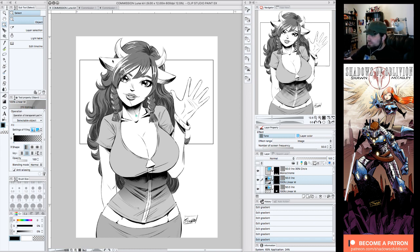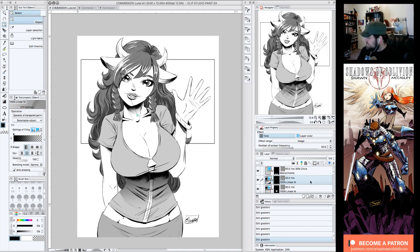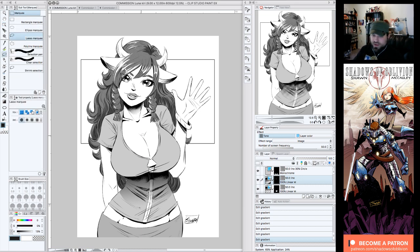We'll just add maybe a shadow around the hairline and any other kind of cast shadows, and I think we'll call it done at that point. What are your guys' thoughts?